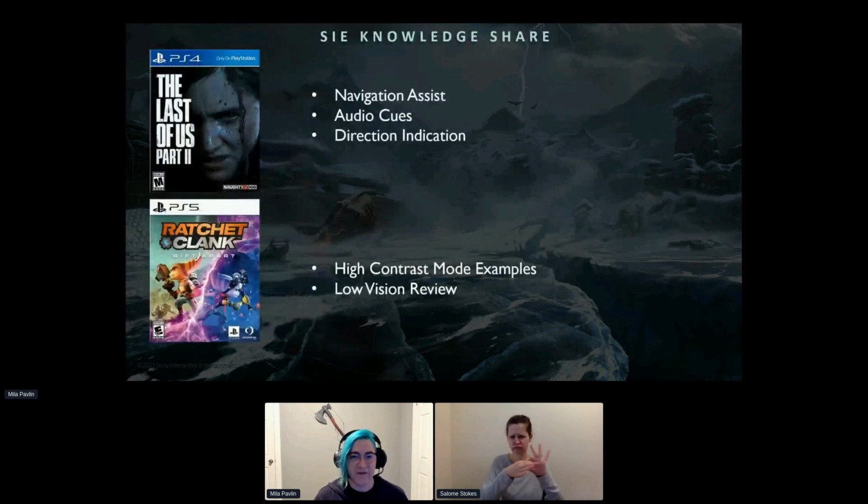I do want to acknowledge that we had a couple of features that we got specific help from other studios for, including The Last of Us Part 2. Naughty Dog Studios helped us around a navigation assist, audio cues, and directional indicators. Ratchet & Clank really helped us around high contrast examples and low vision reviews.